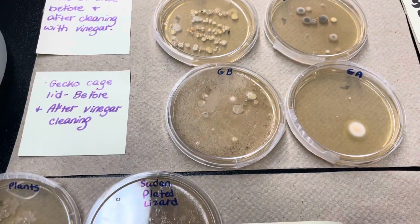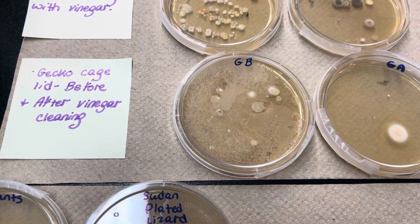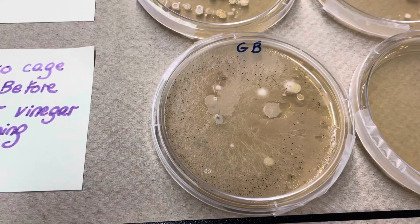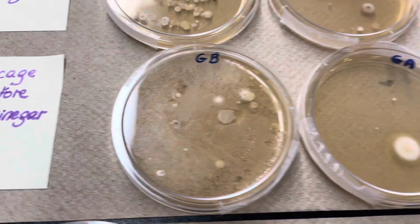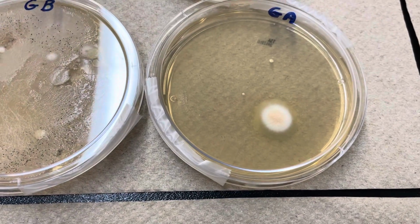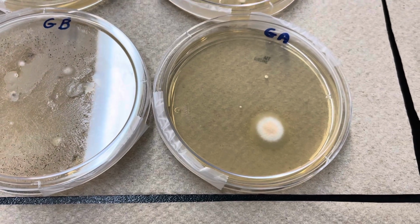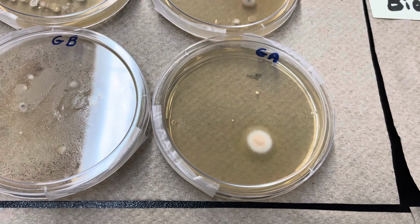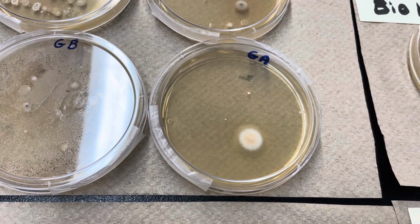And guess what? We see the exact same thing here with this gecko lid. You see it's covered with mold and some bacterial colonies on the before. The after is relatively clean with the exception of that one big pink fuzzy mold colony growing there, which tells me that it's probably contamination once again from the paper towels.